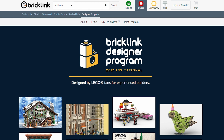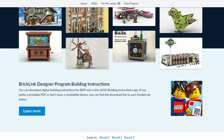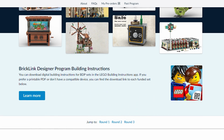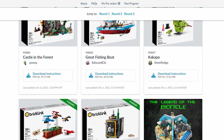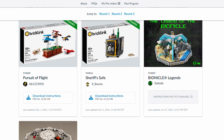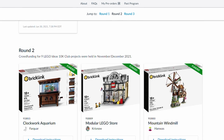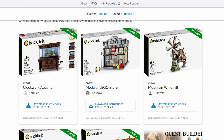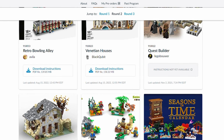The next phase was the BrickLink Designer Program 2021 Invitational. As the name indicates, it was not based on submitted entries, but previous LEGO Ideas submissions that reached 10,000 votes successfully in the past, but were not selected to become a LEGO set. Originally, there were 32 projects nominated for vote in 3 rounds. 9 designs were selected for each round, but only the 5 first successfully funded sets were produced.